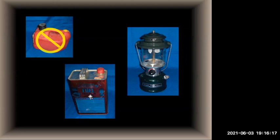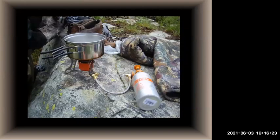I store the Coleman fuel, the white gas fuel, or the naphtha, whatever you want to call that. And of course, this is great for when we take on little trips where you're having these small camping stoves. It's very handy for that.